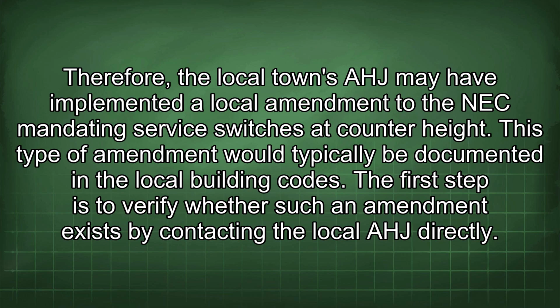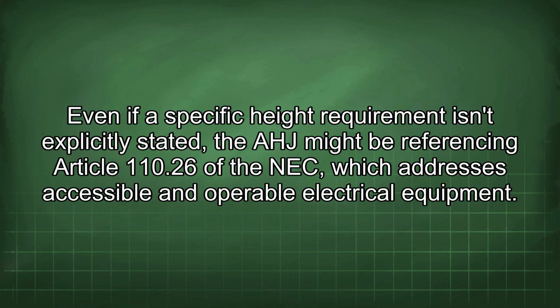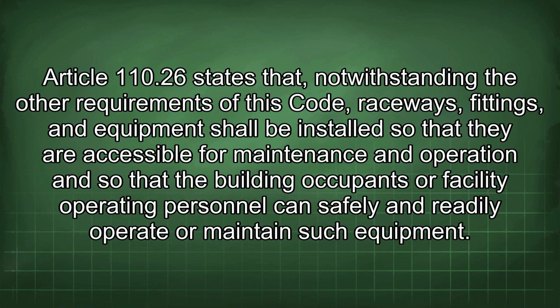This type of amendment would typically be documented in the local building codes. The first step is to verify whether such an amendment exists by contacting the local AHJ directly. Even if a specific height requirement isn't explicitly stated, the AHJ might be referencing Article 110.26 of the NEC, which addresses accessible and operable electrical equipment. Article 110.26 states that, notwithstanding the other requirements of this code, raceways, fittings, and equipment shall be installed so that they are accessible for maintenance and operation, and so that the building occupants or facility operating personnel can safely and readily operate or maintain such equipment.